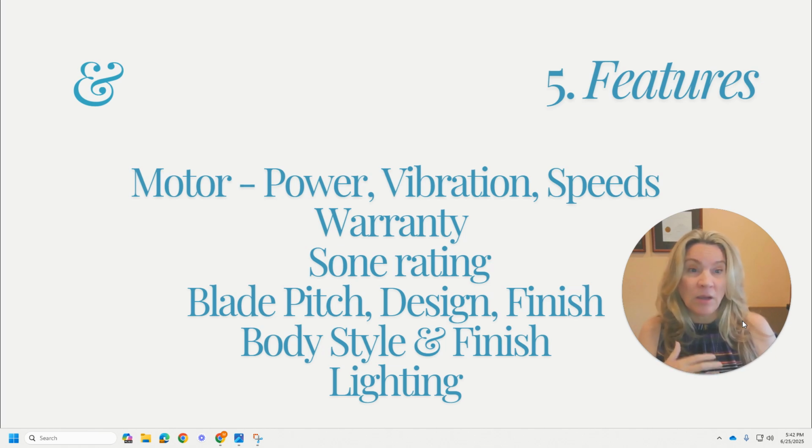The zone rating is how noisy the fan is going to be. And mostly this comes back to vibration, but also the pitch of the fan. The steeper the blades, the more air they're going to move, but also the noisier they tend to be. Also, motors that don't have any sound dampening around them are going to sound louder. They may whine or hum a little bit.